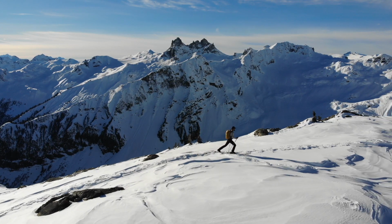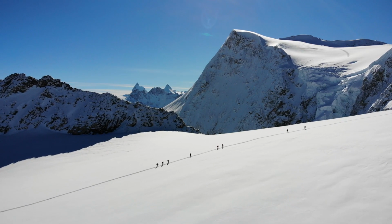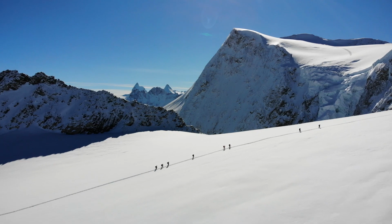One of the unique features about backcountry skiing is that you're going to be outside all day long and there's no shelter available. So that means your layering system is really critical. So let's talk about layers.